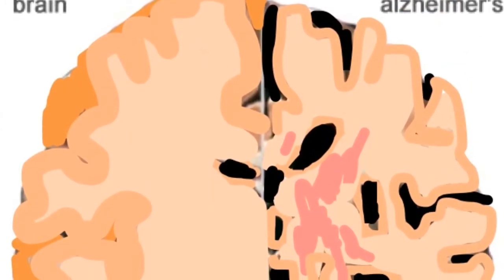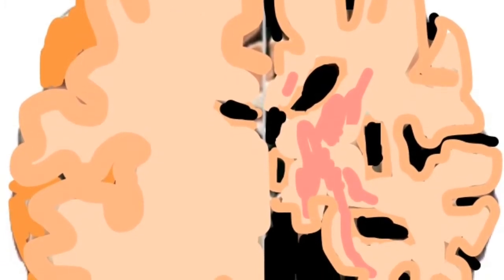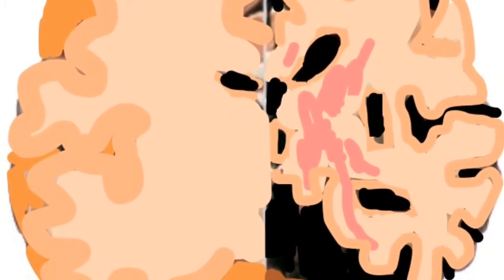As you can see, the left is the brain of a normal person, and on the right is the brain that has Alzheimer's. Alzheimer's has the power to cause severe damage to the brain. Many parts of the brain begin to shrink, like the hippocampus and the cerebral cortex.